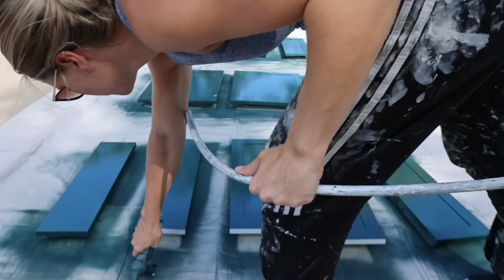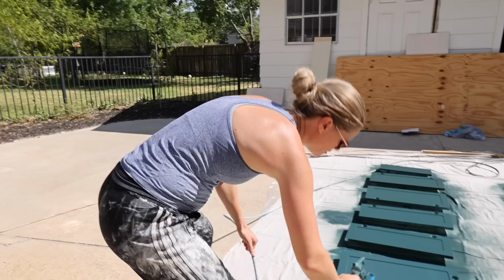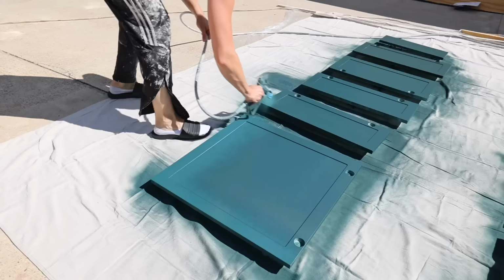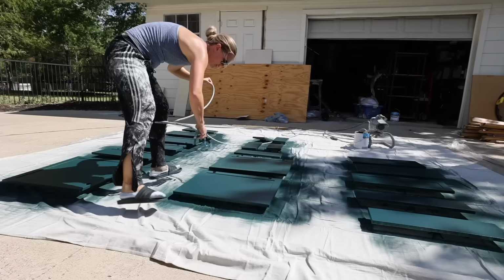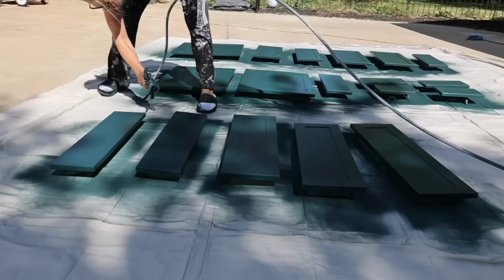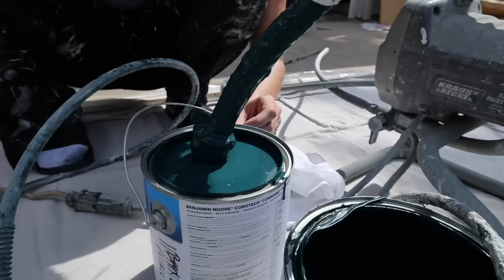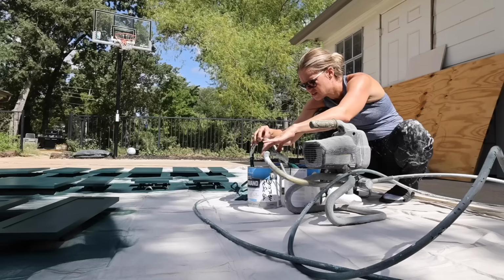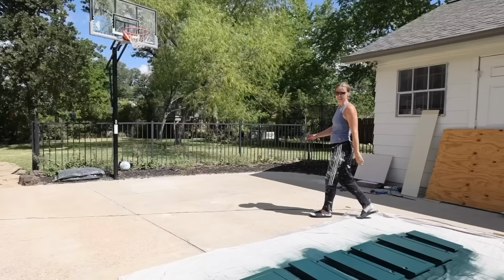Good thing about it being so hot outside is they're already dry and we're ready to get a second coat on the back of all these cabinets. Ready for can number two already? All right, is that it for round two? Look, it's already almost dry.